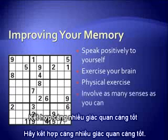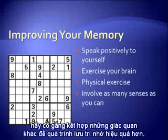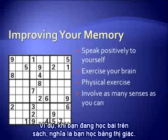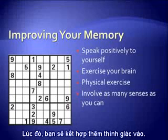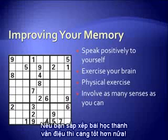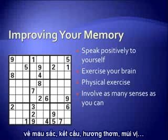Involve as many senses as you can. Even if you're a visual type learner, try to get other senses involved in the memory process as well. So, for example, you're visual, right? Well, if you're studying something in a book, try reading out loud because that's going to be the addition of the hearing, the sense of hearing. If you can recite something rhythmically, that's even better. Try to relate information that you are learning about with colors, textures, smells, and tastes are fantastic.